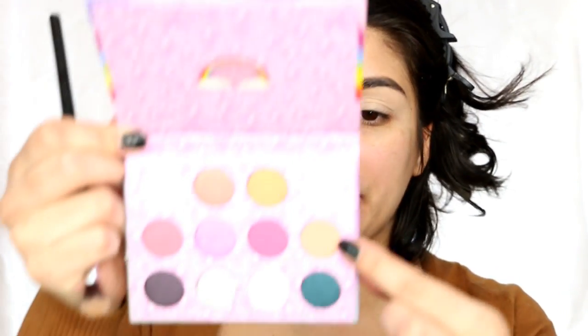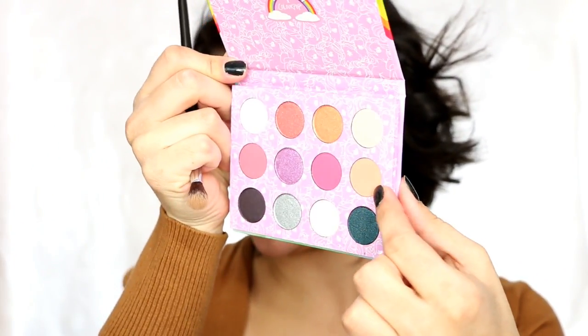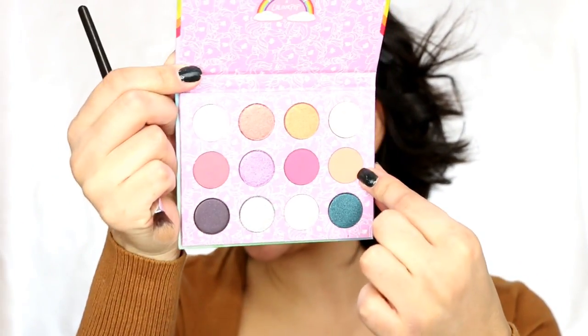Now with this palette, I see a few mattes, so we're gonna play around with this palette. I'm gonna grab this color right here, Applejack. I don't know if you guys can see it right here. And we're going to use this one as our transition. Woo! That is super soft. You gotta be careful with that one.